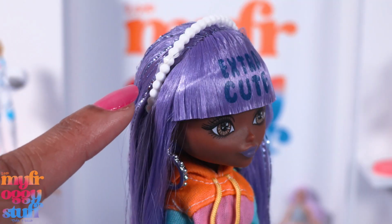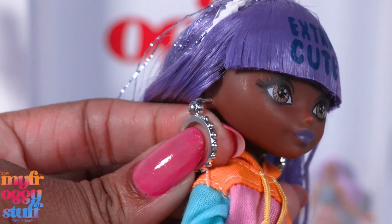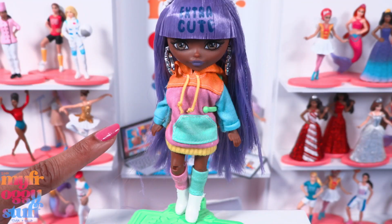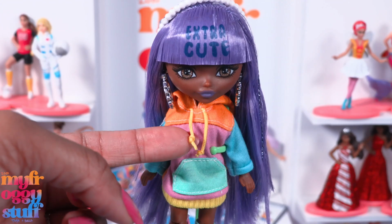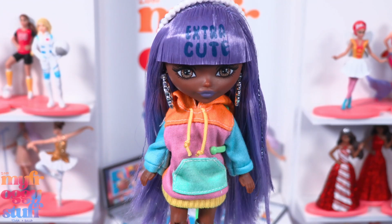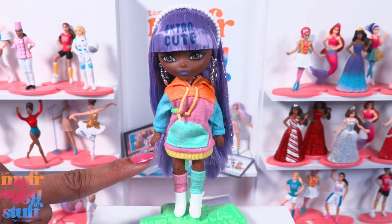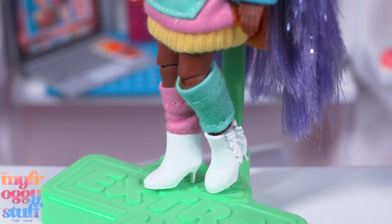She wears a white plastic headband, large silver hoops that are not designed to be removed. She wears an oversized color block hoodie with pockets. We have some nice little string details here. It velcros in the back. She can wear the hood. She comes with little leg warmers and wears white boots with a ruffle.